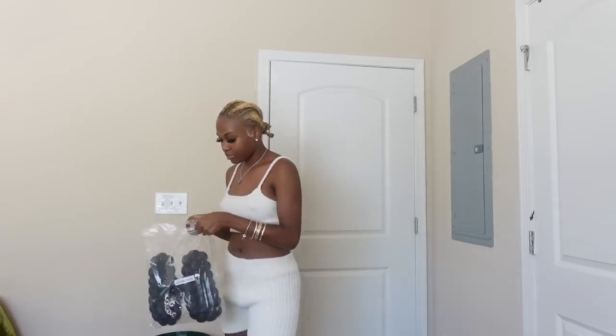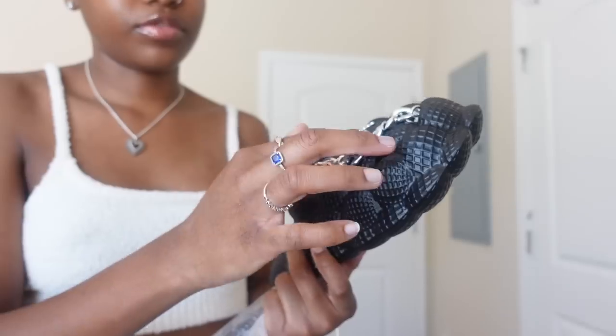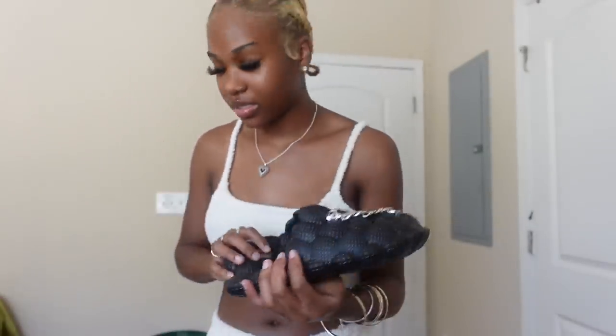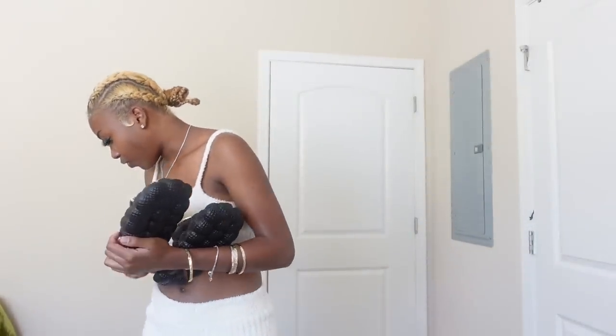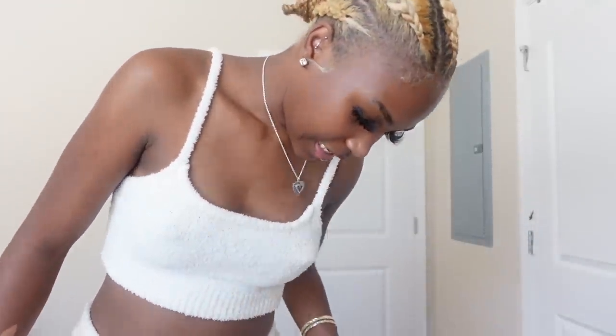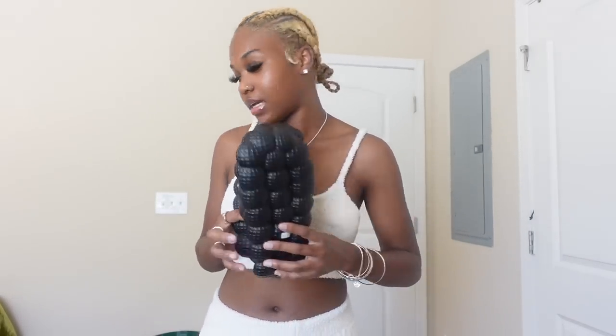Next are these black bubble slides. This one came with the charms on there. I don't think I'm gonna keep them on there except for this one probably. This stuff be stinking. Yeah. These are cute. I got these in a size 41-42. And it was $12.66. Ooh, they're a little tight. Damn. I don't know what to do. But yeah, these are cute though. Just get your right size on these. So those were too small.